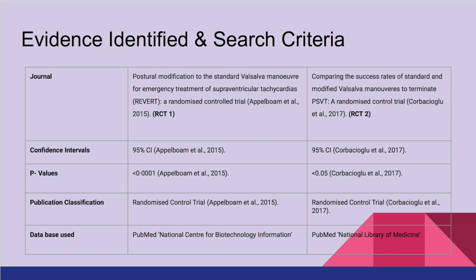Therefore, given that randomised controlled trial 1 has a smaller p-value, the result is considered more significant. Randomised controlled trial 1 also utilised a parallel group trial across 11 emergency departments, giving it a wider range of patients and providing it with more accurate data in cardioversion of SVT through both of the Valsalva manoeuvres.